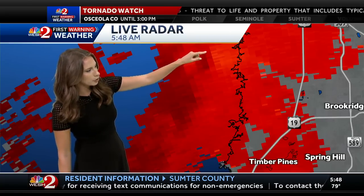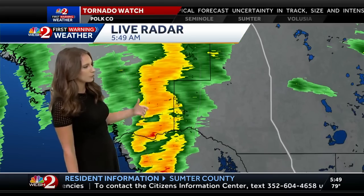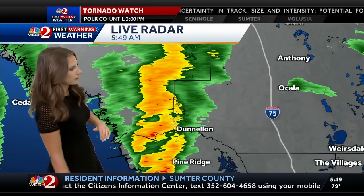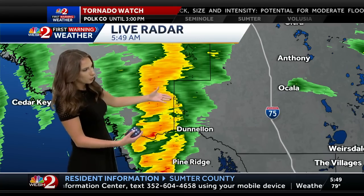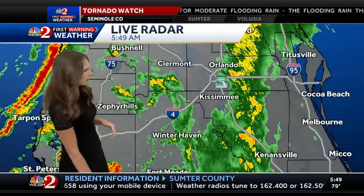We can see some darker shading, some bright red shadings. We don't have the typical green and red together, but we have those darker and bright red shading, meaning that there is some rotation. So watching that radar very closely. Marion County, Dunellen, your winds, your rain is now picking up. Ocala, Anthony, pretty much dry for now. A couple of showers in your direction.